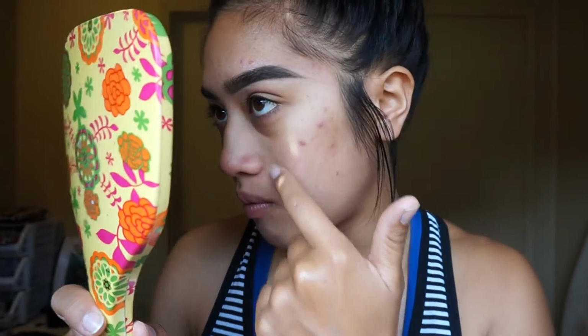I'm gonna rub this into my nose, massage it into my skin. That gets tacky so fast. It doesn't smell like anything. Okay, that looks a tiny bit better. I guess I just didn't rub it in right. It looks a little bit better.